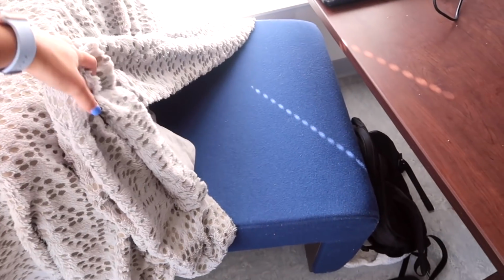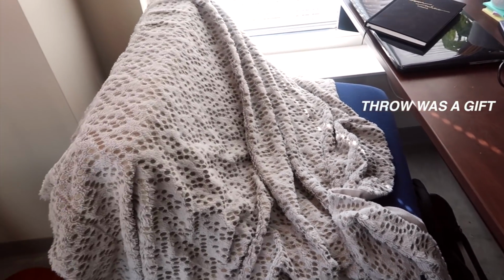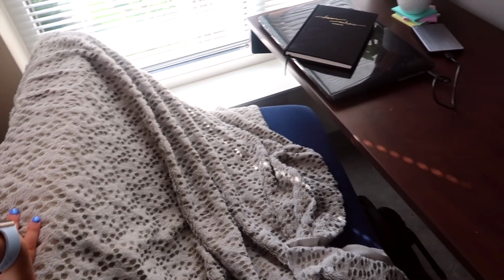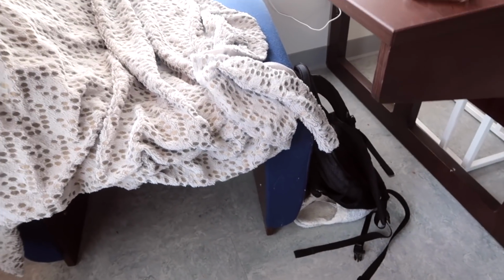This chair is what was given in the room. It's this weird felt blue. So I just have this throw blanket I put over it to make it really comfy, but once you put a blanket over it, it is a nice big seat and it's very comfortable. Under here, I just keep my backpack usually. There's not much room. There's my slippers and my backpack.